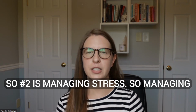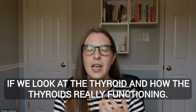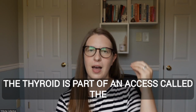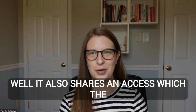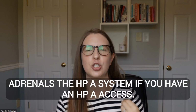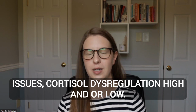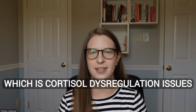So number 2 is managing stress. Managing stress is super, super important. If we look at how the thyroid is really functioning, the thyroid is part of an axis called the hypothalamus pituitary thyroid axis. And if that sounds familiar, well, it also shares an axis with the hypothalamus pituitary and adrenals, the HPA axis. If you have an HPA axis dysfunction, you might have cortisol issues, cortisol dysregulation, high and or low. You also may have adrenal fatigue, which is cortisol dysregulation issues.